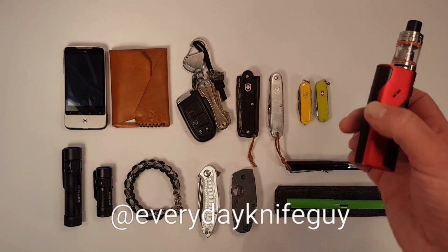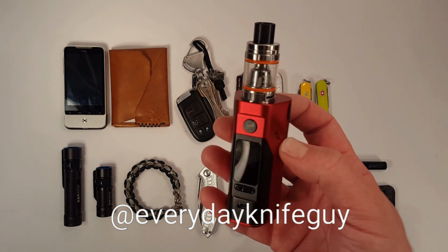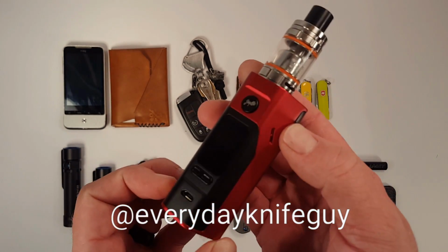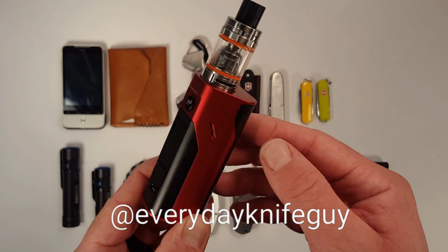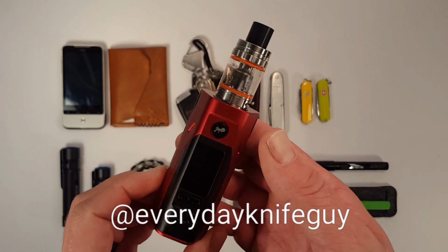Vape. I've only recently started carrying a vape day to day as an everyday carry piece, and this is what I'm using at the moment. This is a Wismec Reuleaux RX 2/3, so it has the option to be two 18650 batteries or add a third one for extra life and extra wattage. I usually just use it with two.